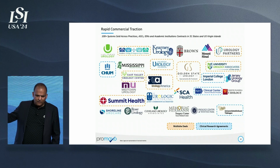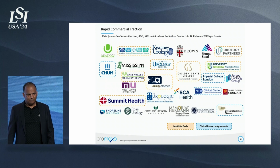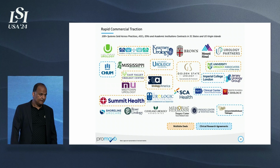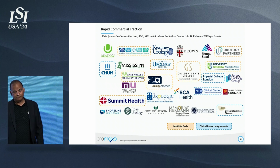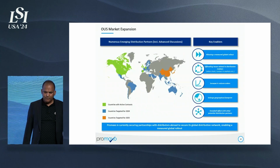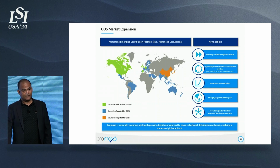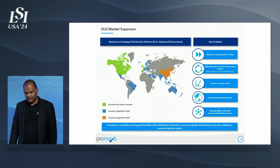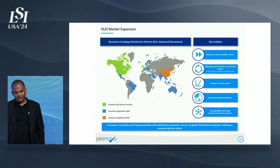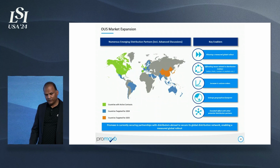This is a collection of some of our users, so they cover the entire market segment for us. We go from a urologist's office to IDNs and ASCs, but also research centers and universities. And some of these customers have actually bought multiple systems as well. We are growing pretty rapidly. Green is where our current presence is. That includes clinical systems. Blue is where we want to be this year, and we already have been laying groundwork, and some have already been realized. And orange is where we want to go in 2025.